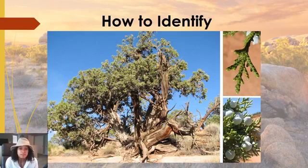But that's the best characteristics for the juniper, Utah juniper: that twisty bark, the scales, and the berries.